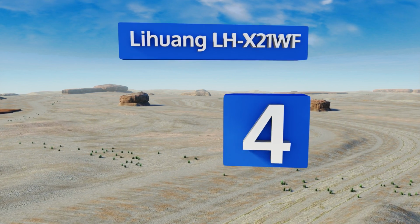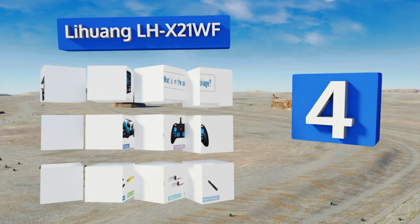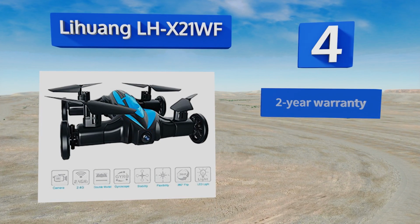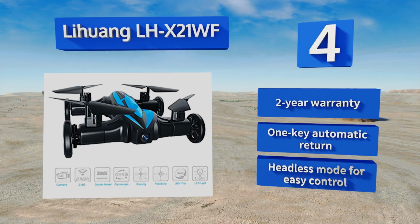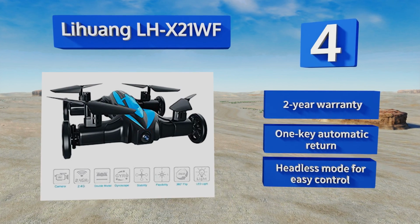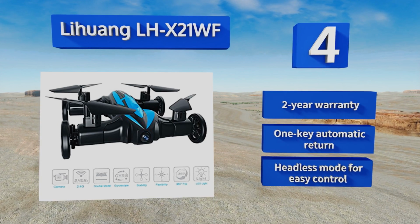Halfway up our list at number 4, the Lihuang LH-X21WF features a number of colorful LED lights that allow for safe nighttime flying or driving. It also comes with a built-in camera that, while of relatively low image quality, can make operation more fun as you get to share the experience with others. It's backed by a 2-year warranty and boasts a 1-key automatic return and a headless mode for easy control.